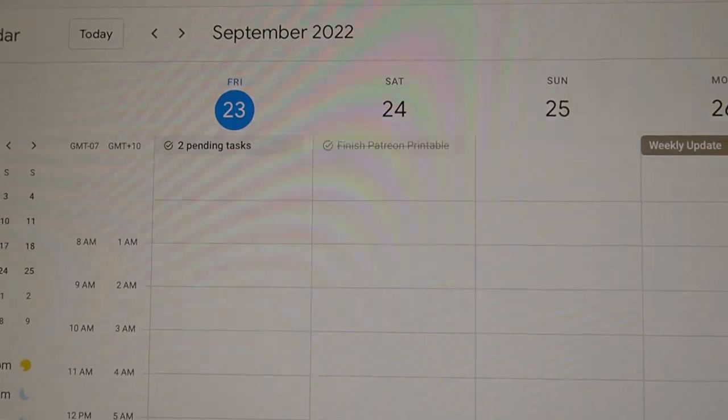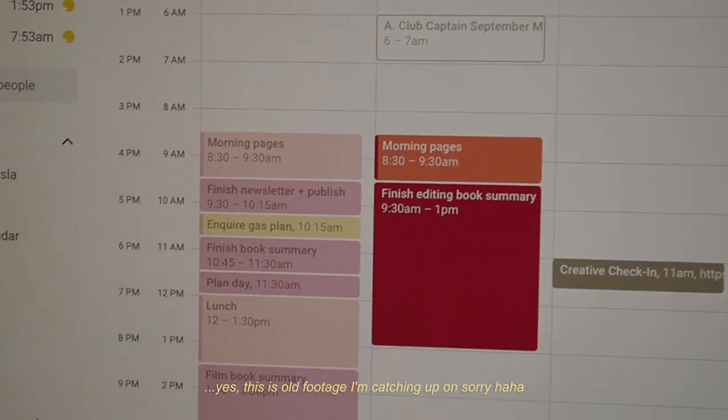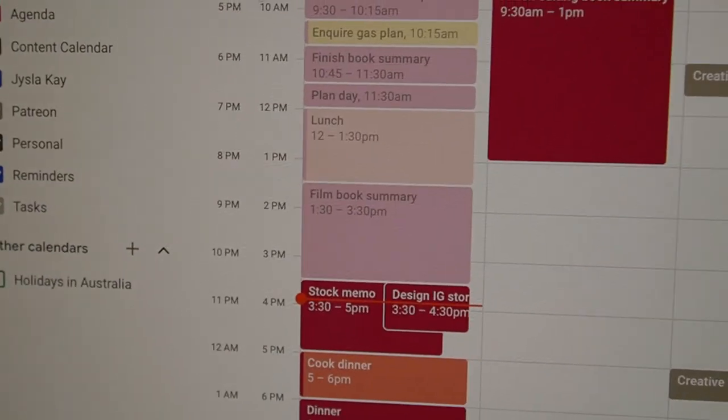I also wanted to share this calendar thing that I was trying today on Google. It's literally the first time I'm doing this, so I don't know how long I'm going to stick with it. I usually do it on paper, but I like how flexible it is and I can adjust it as I go because it's digital. So on my Google calendar, this is today, 23rd of September. These all look faded out because it's past.